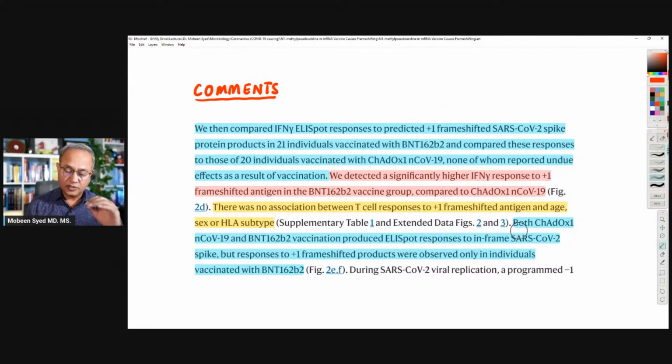So, after this mechanism, I wanted to read to you some of the comments from the authors in their manuscript. So they said, this is amazing. They said, we then compared interferon gamma response to predicted +1 frame shifting for SARS-CoV-2 protein products in 21 individuals vaccinated with Pfizer-BioNTech, and compared those responses to those of 20 individuals vaccinated with ChAdOx1, which is the vector-based vaccine.